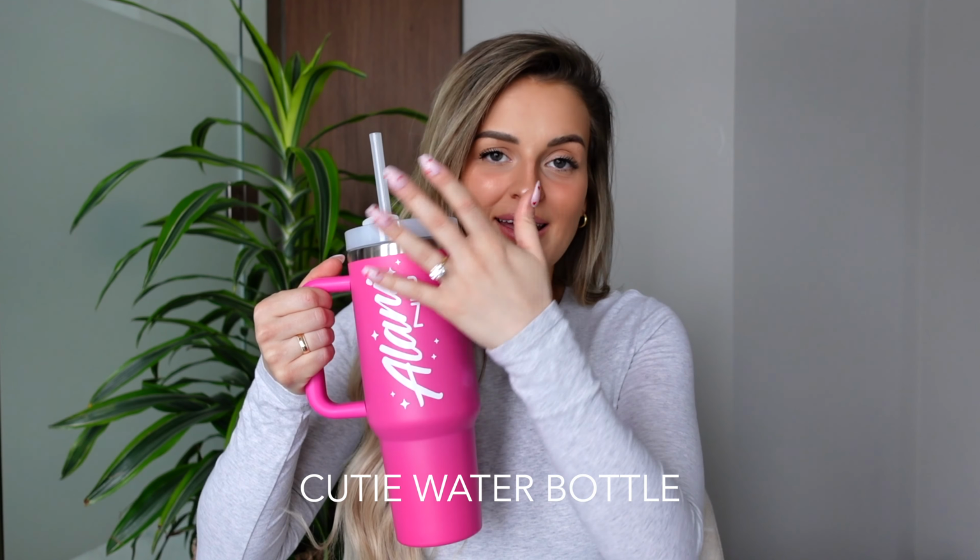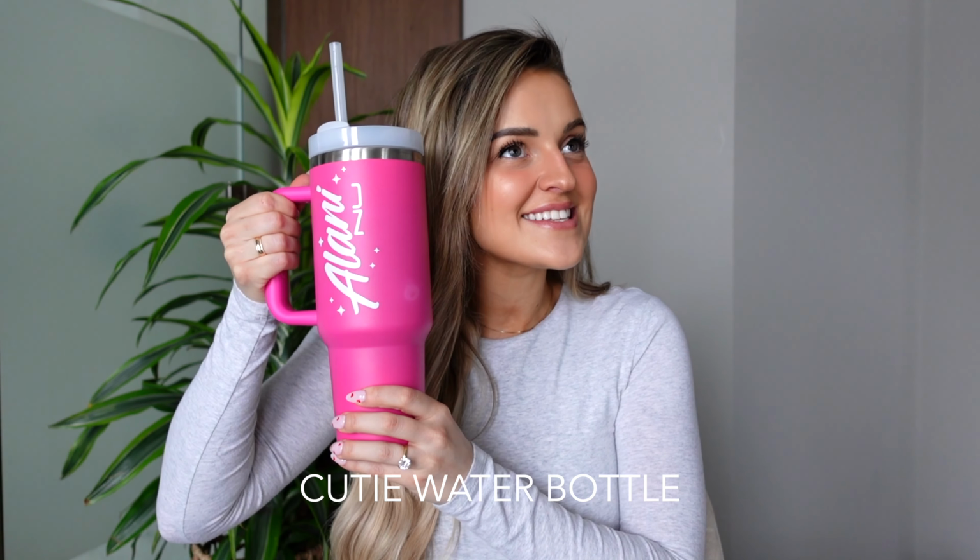Hydration is so important for yourself, but also for the baby too, and I find that having a water bottle with a straw and a handle makes all the difference. I love filling it up with lots of ice, you can hear it in there, and then all I have to do is just keep adding water to it throughout the day as I drink it, and it stays nice and crispy cold. This helps me drink so much more water.